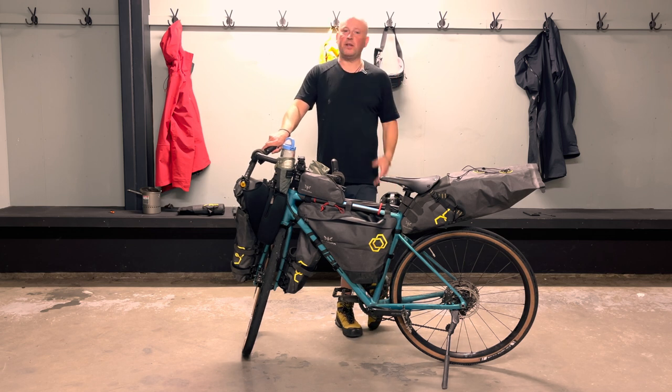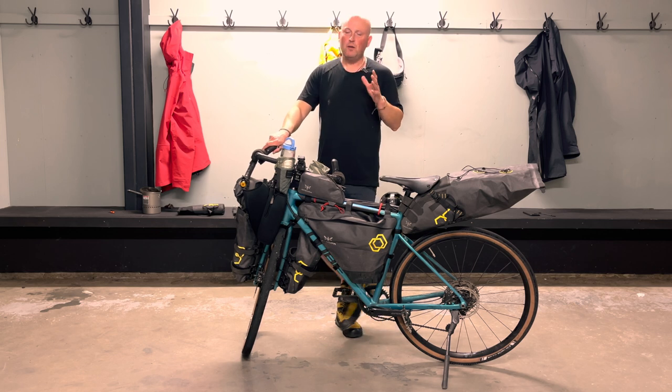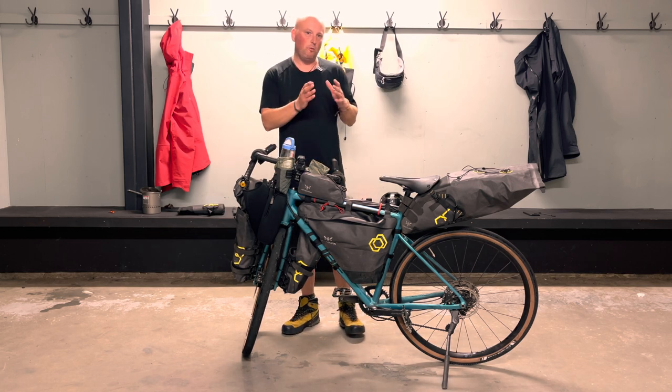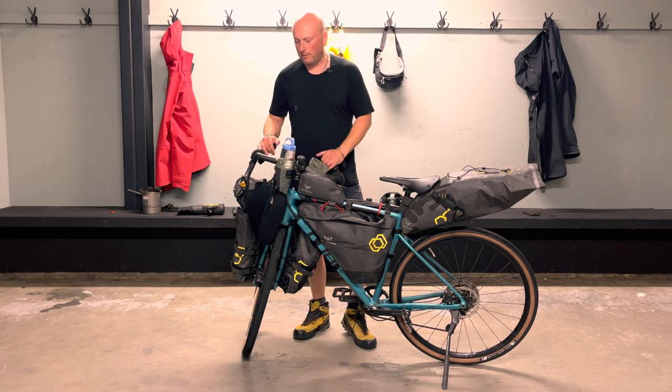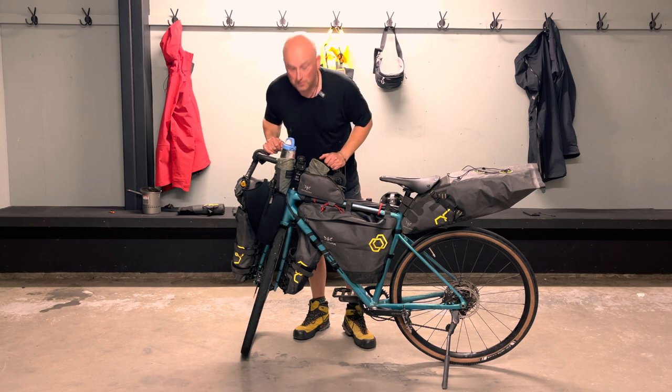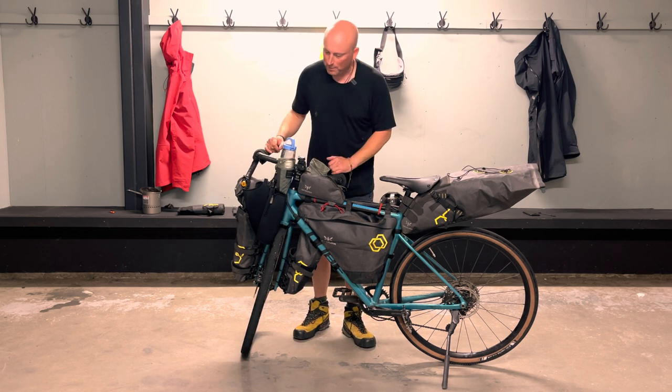Some of the places it's been easy, there's been plenty of streams and stuff, and in other places we've had a real issue. But at the end of the day, water is physical weight and there's only so much you can physically carry on a bike. Like I said, we've had about four and a half liters on the bike.